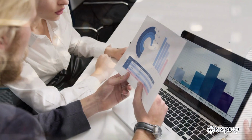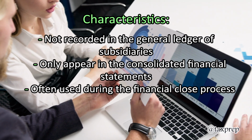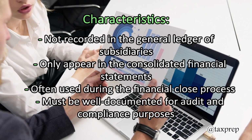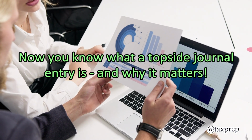To wrap up, topside entries are made at the corporate level. They adjust consolidated reports. They don't appear in subsidiary ledgers. They're crucial for clean, accurate group financials. Now you know what a topside journal entry is, and why it matters.